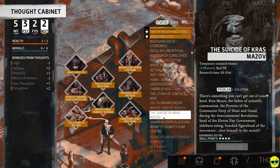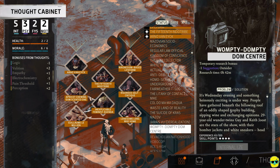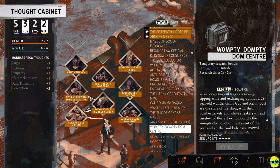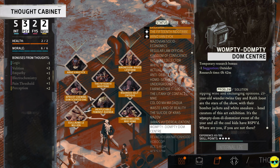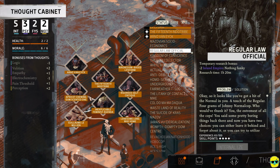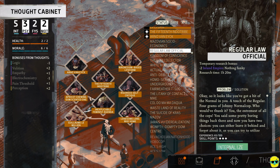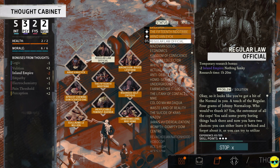You know, some of these, you can't tell. I'm going to unlock another one and internalize this. Now, I don't know why these are all connecting like that. I don't know what that means. I don't understand this Thought Cabinet at all, but I'll deal with it.